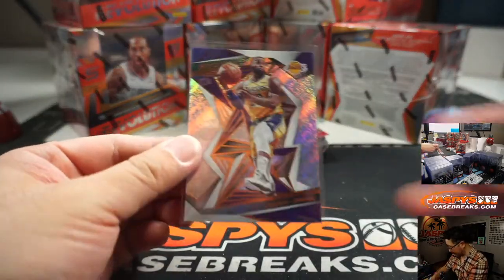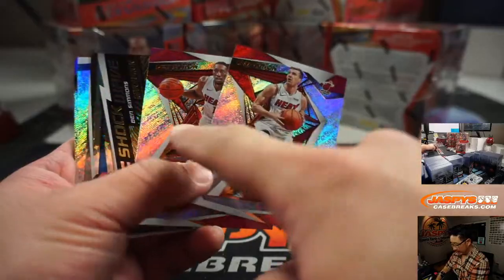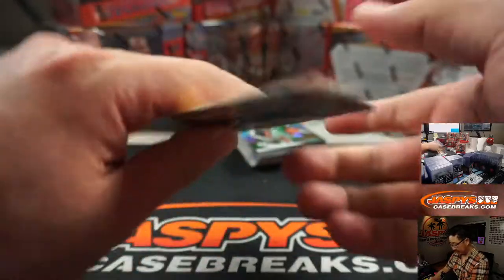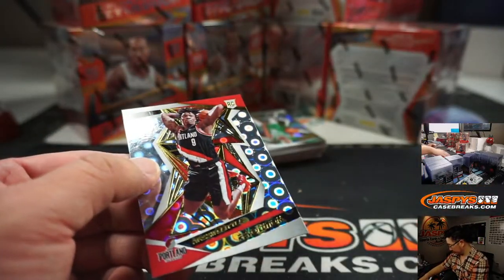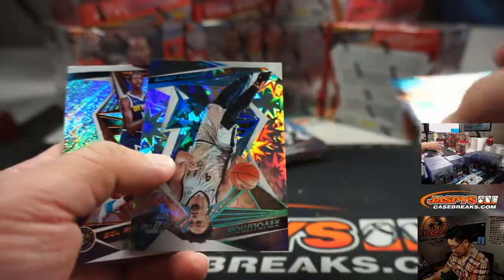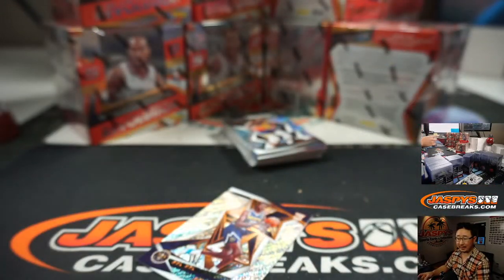LeBron James right there. All right. So these are base cards. Right? These will ship. And there is the parallel right there, Groove. Astro. And Impact 149. You didn't like it, Ryan?